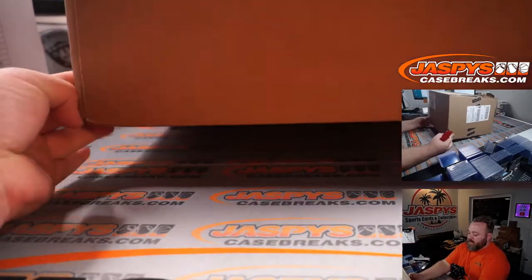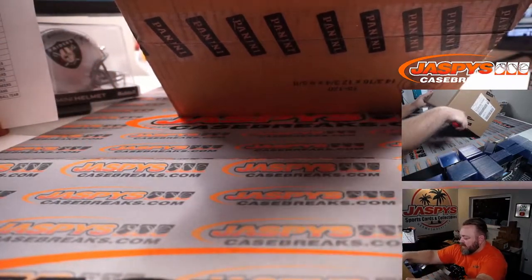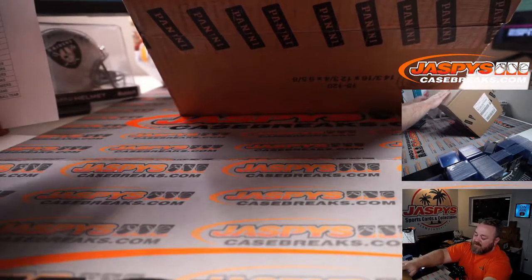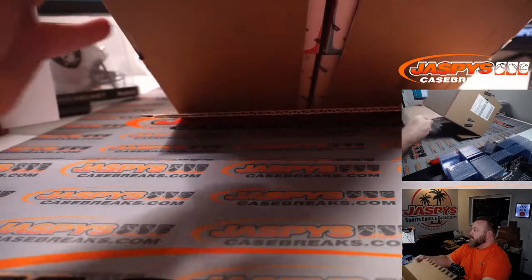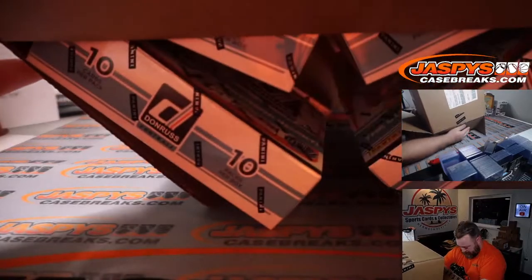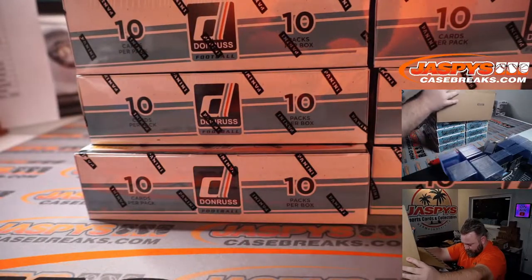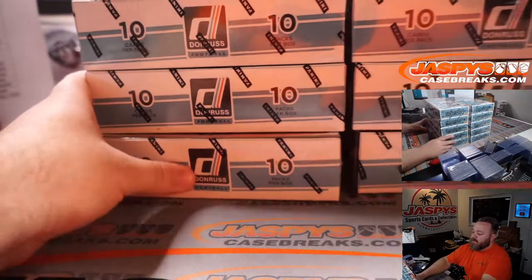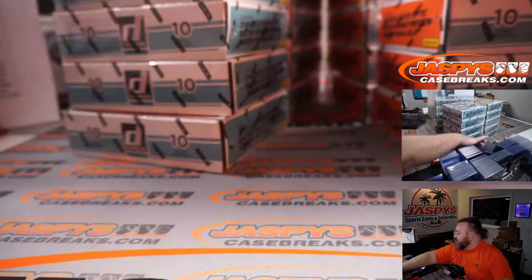So let's pop this case open. Try to keep it intact as far as box-wise inside. So we can do an easy dice roll to separate the boxes. There you go. So we'll go left side, right side for the randomizer or the dice roll. 1, 2, 3 on the dice for the left, 4, 5, 6 on the dice for the right.